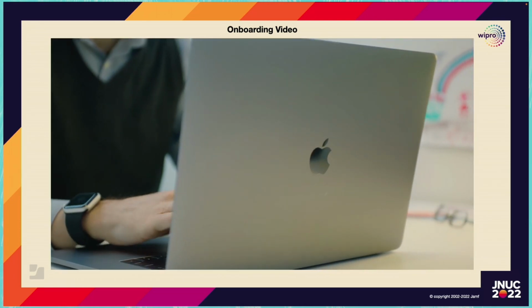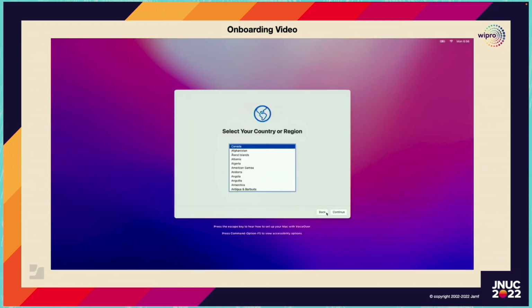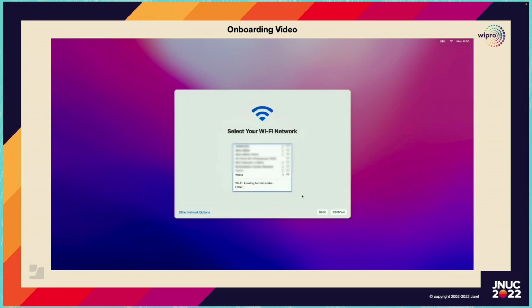The Mac you see in the demonstration is zero-touch ready. First, the end user selects their region and then is asked if they have any accessibility requirements. The user sees a prompt to join a Wi-Fi network, and once connected, the Mac connects back to the Apple Business Manager to find out which company the device belongs to.